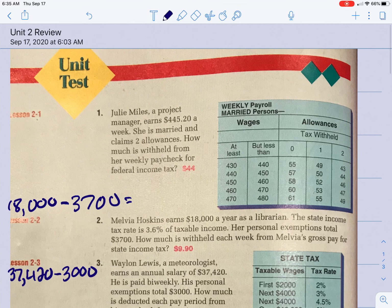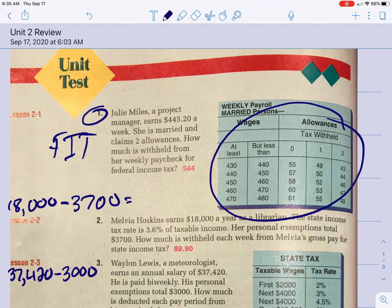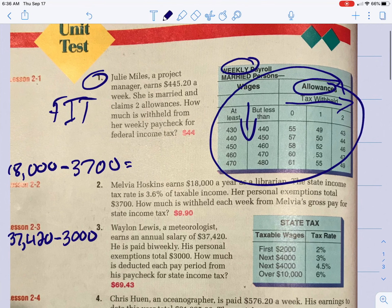All right, remember, number one, FIT, federal income tax, they can call it either thing, is just using this chart. Remember, even if you don't know how to do it, look at the chart axes and that'll tell you, look, I'm looking for allowances going this way, and I'm looking for the income, weekly income, going that way, okay? All right, let's keep going.